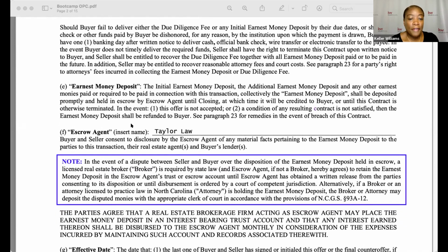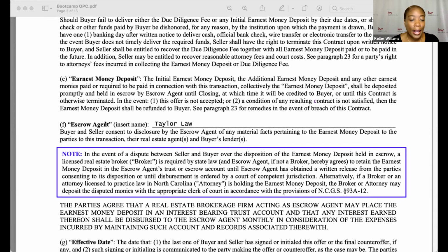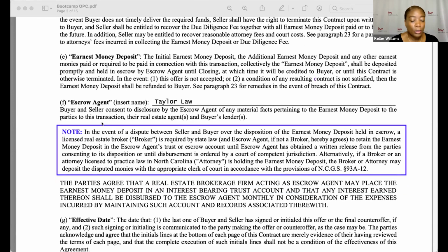1E defines earnest money and how it should be deposited. Of course, earnest money should be deposited in a trust account, which our office, our market center does not have. So we do not have a trust account. Therefore, the buyer needs to either give earnest money deposits to their closing attorney, or if the listing firm has a trust account, that's an option as well, which we see in section 1F. The escrow agent needs to be identified in 1F.